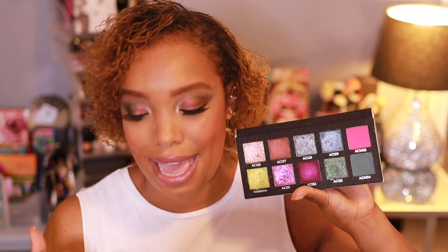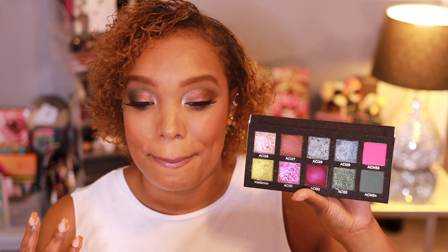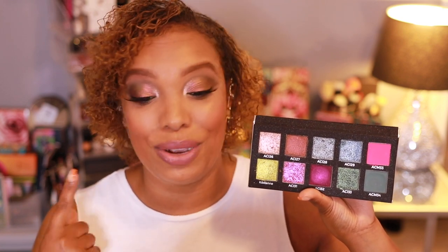So like I mentioned before, today I am doing three looks, one palette with this beautiful palette by Adept Cosmetics. It is their most recent palette to their collection, and this is the Kodane palette. I mean, it is absolutely stunning. It is gorgeous. You get two matte shades, two duochromes, two multi-chromes, and one duochrome in five intense shimmers.